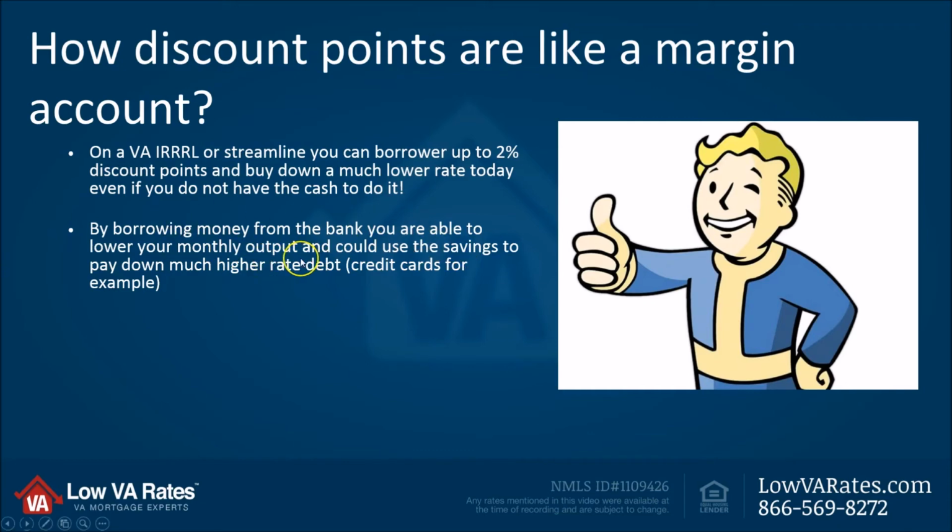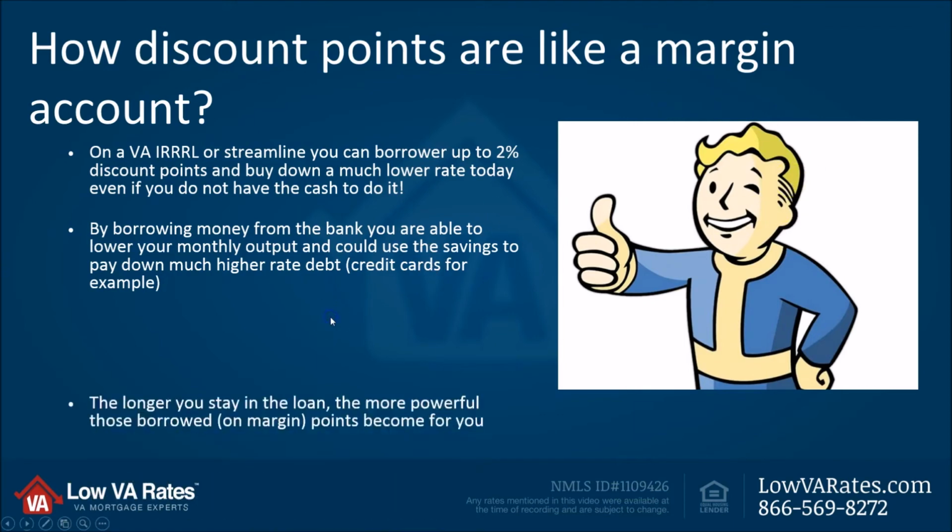Imagine you take all the savings you get by buying down with somebody else's money, you're borrowing somebody else's money, buying down a lower interest rate, and then what we educate people to do is take that monthly savings and go pay down your credit cards. These credit cards are at 16, 17, 18% and rising. That's how I kind of explain that discount points can be used, if you're smart, like a margin account.